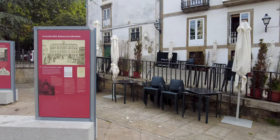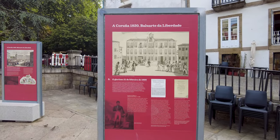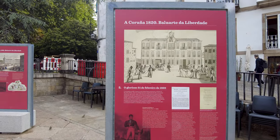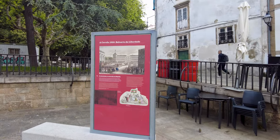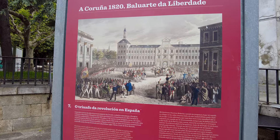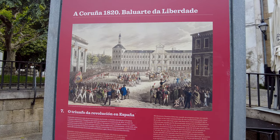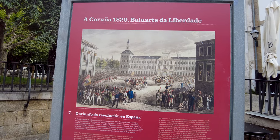And this is all in Spanish, so I can't tell you at the moment what it's about, but it's clearly dedicated to the liberty of Coruna. What's quite clear here is how important the north of Spain was in Spanish history, certainly contemporary Spanish history.